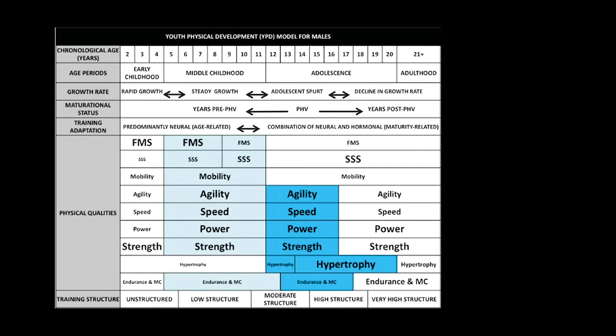it does a very good job of summarizing all the different things involved in a proper, what these guys refer to as a youth physical development model, but many of you have probably heard it as LTAD, or long-term athlete development. So just quickly going through this continuum, going down the left side, you have chronological age in years, going from 2 all the way to 21. Age period, so early childhood, middle childhood, adolescence into adulthood. Their growth rate, so rapid growth, steady, adolescent spurt, and then decline in growth rate.